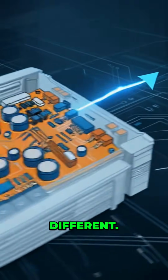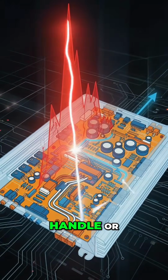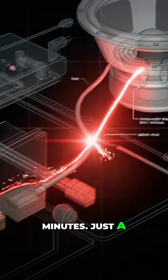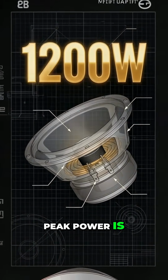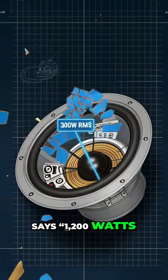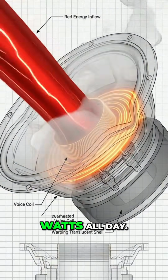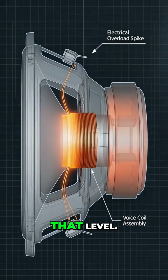Peak power is different. Peak power is the maximum short burst of power a piece of equipment might handle or produce for a tiny moment. Not seconds, not minutes, just a quick instant, like a musical hit or transient. Peak power is usually a marketing number because it sounds impressive. A speaker that says 1200 watts peak might only be rated for 300 watts RMS. That does not mean it can safely take 1200 watts all day. It means it may survive a very brief spike near that level.